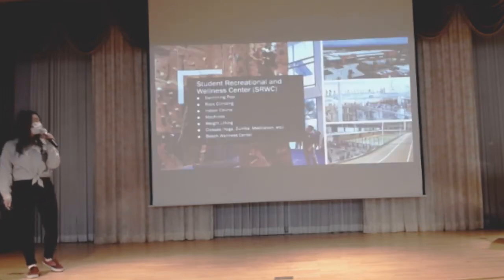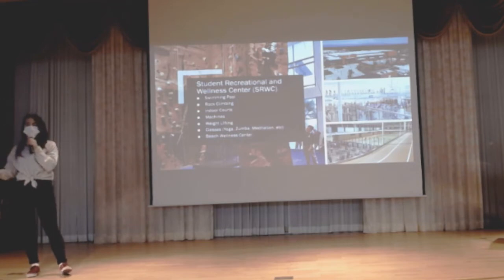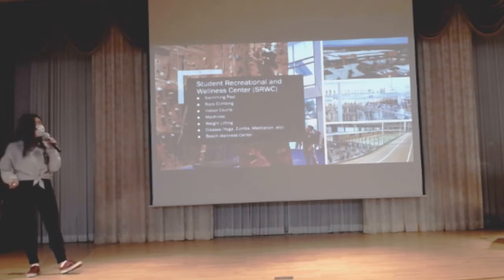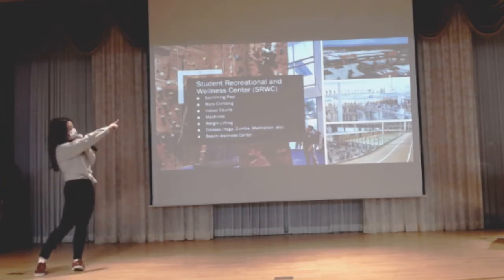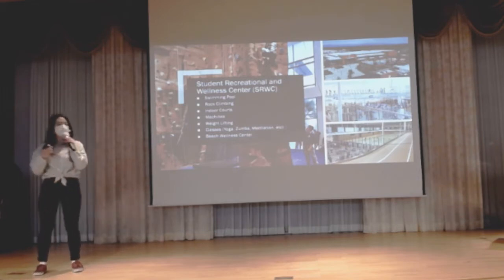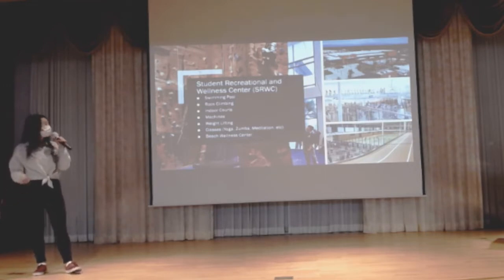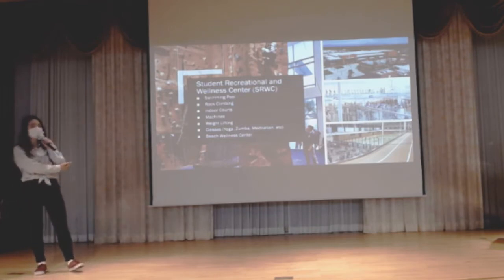Next, the Student Recreational and Wellness Center, also known as the SRWC. So this is our school gym, and it is located on campus. This facility is fairly new. So we have a swimming pool, which is outdoors. You can kind of see it in the top picture over there. And by the pool, we also have an outdoor hot tub, if you just want to chill with your friends during the day or at night. We also have a beach volleyball court, if you're interested in that. We have an indoor rock climbing wall, which is very popular for students as well.